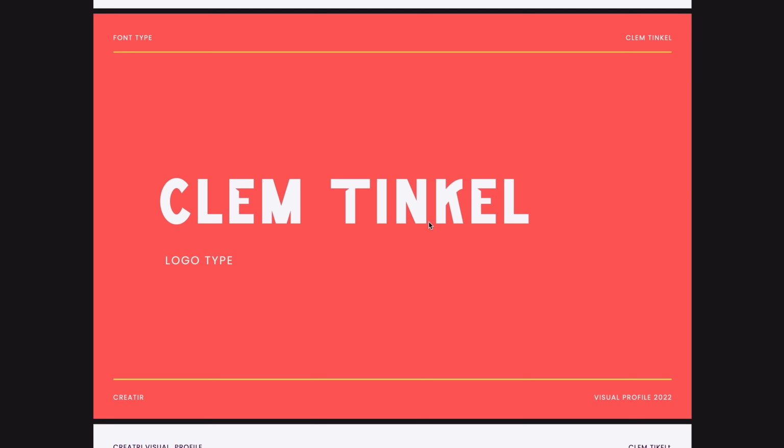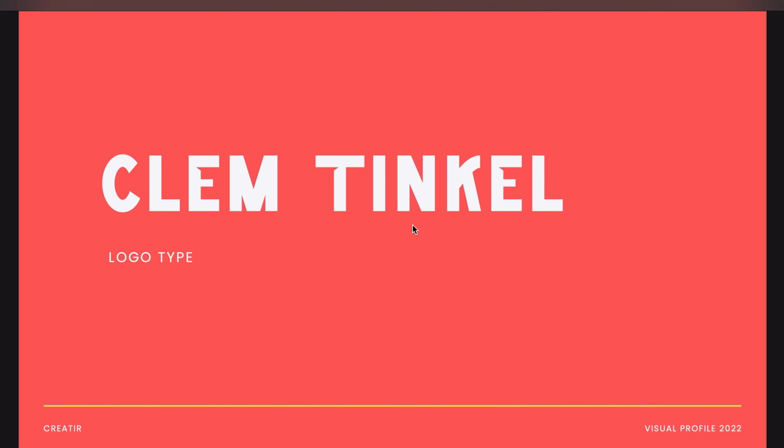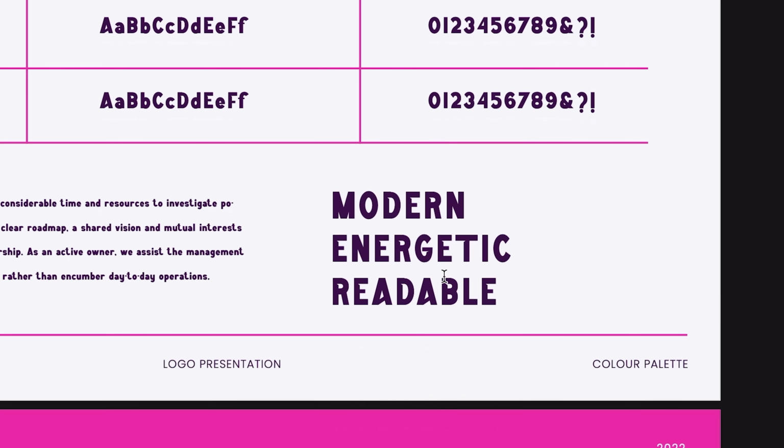This is the font that you've used for the logo. I'm not a fan. You don't really want it to be like this. I mean, it could work in some situations, but there's too many breaking points in here, in my opinion. It's just not really a well-rounded typeface. The M is completely different to the other characters, you know, there's a lot of inconsistencies. So this typeface is modern, energetic, and readable. I would not agree with the readable part, that it's very difficult to read, especially at small scales, but it is definitely energetic. I'll give it that.